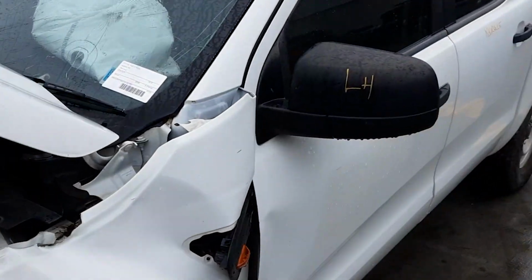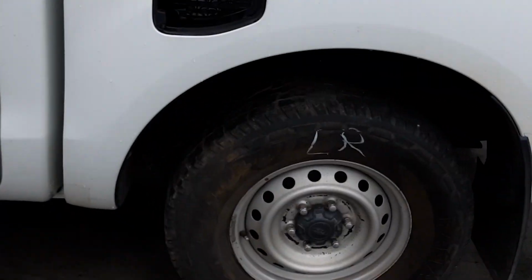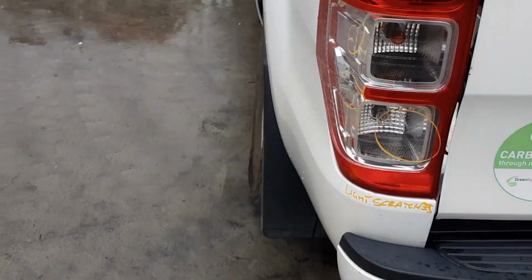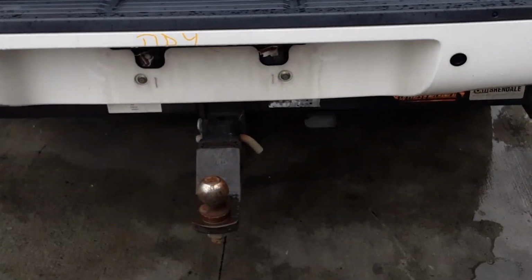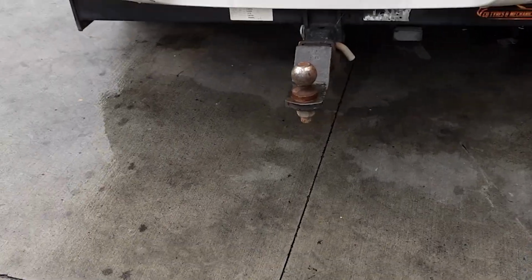We have the left power door mirror. Left rear door appears to have no damage. Left rear 16-inch steel rim with a bald tyre. Left hand tail light does have a few scratches. It's got a tidy rear bumper. Park sensor type, colour coded. Aftermarket CJM tow bar supplied with all bolts, brackets, loom and module.